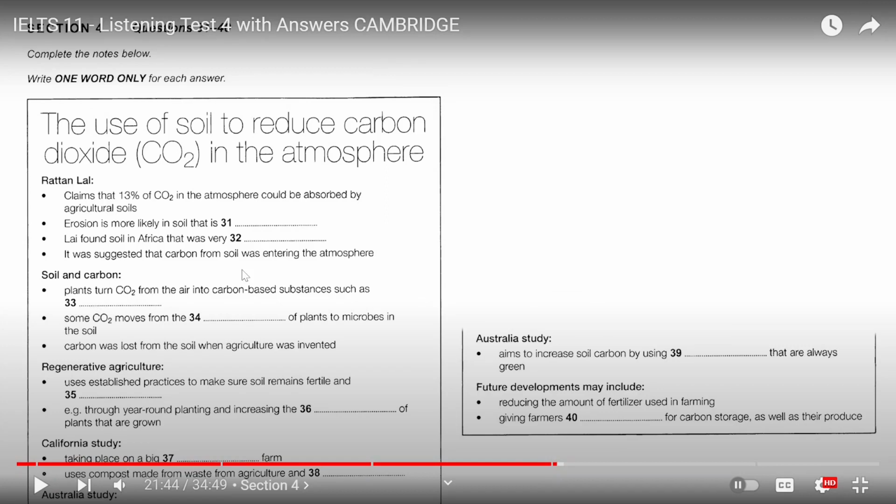So in section 4, it's the lecture as it was told just before, and it has this kind of headings. Even on the audio, it will tell about these headings. So when the audio is spoken, it will mention about the Rattan law. It will talk also about the soil and carbon. It will talk about regenerative agriculture. So this will act as a signposting, which will help you to get through. And this question, if you are familiar with English, you can solve them even without reading previously. You can go along, and of course if you get any problem we can talk about it.